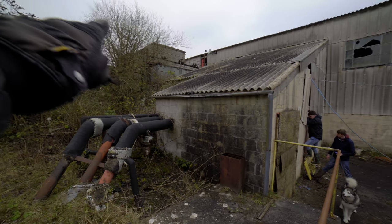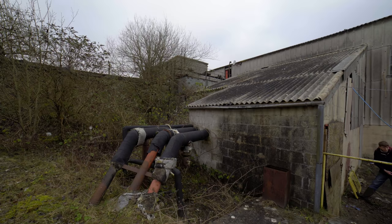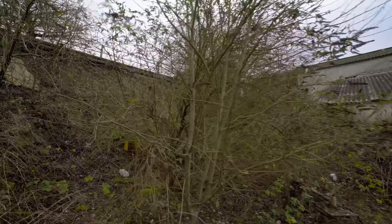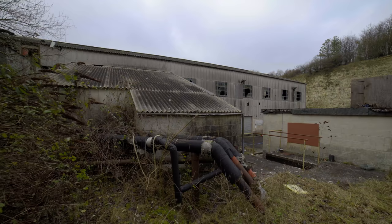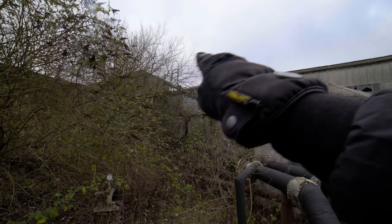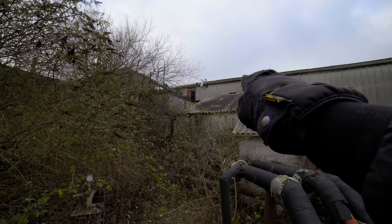Is there a walkway? That's the thing. Because that door's definitely open. But how do you do it? Is there a walkway across? Let's just see. No, there's not. There's no walkway. So, that's going to be interesting. I think they've taken the walkway from there across to there away. If there is a walkway, they've taken it away. But that's definitely open. But how you get to it, I don't know.